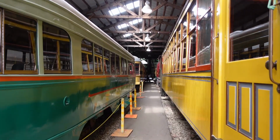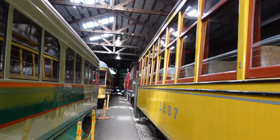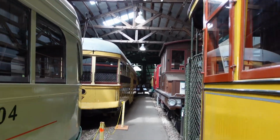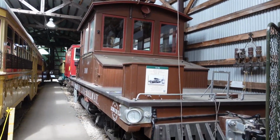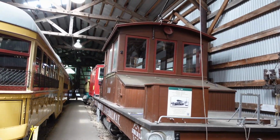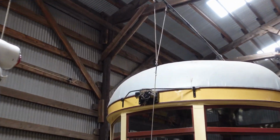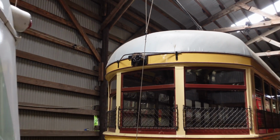These are all obviously from different eras. There's not a ton of room here to get any wide shots, so I think we're just restricted to this walkway here to get our views. Looks like there's a bird's nest up there on that car. Interesting.